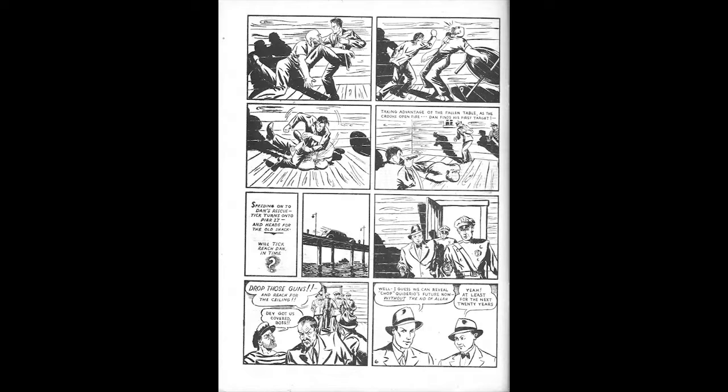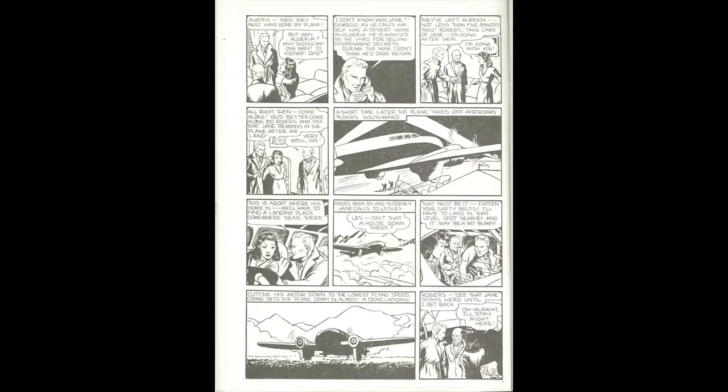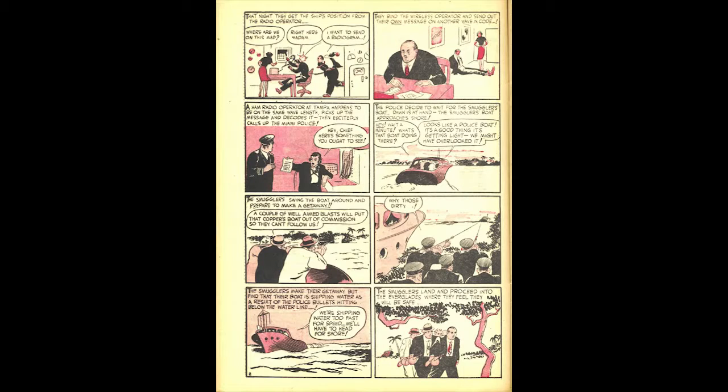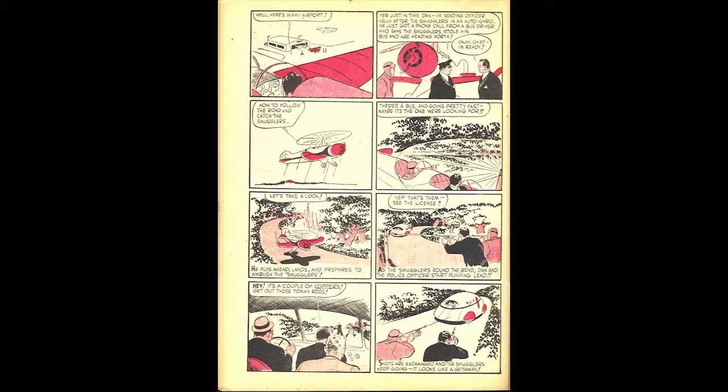He eventually turned to acting and starred in several films with Marlon Brando, such as The Wild One and The Young Lions. Crane of Scotland Yard is a 4-page comic strip written and drawn by Paul Gustafson. It would be reprinted later in Masked Marvel number 2 in 1940. Dave Dean is a 6-page strip written by Norman Daniels with art by Fred Guardineer and is reprinted from Funny Pages Volume 2 number 3 from 1937.